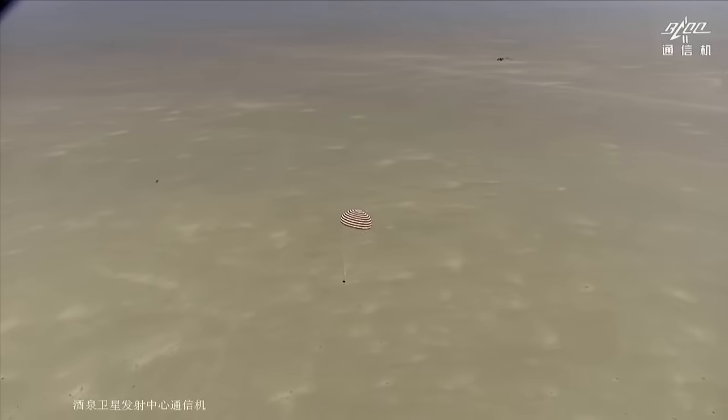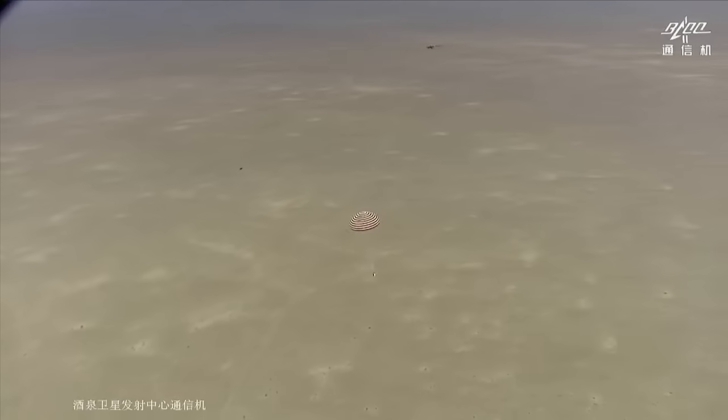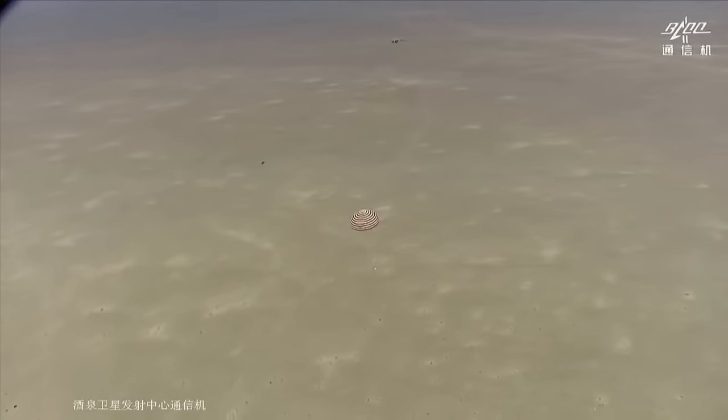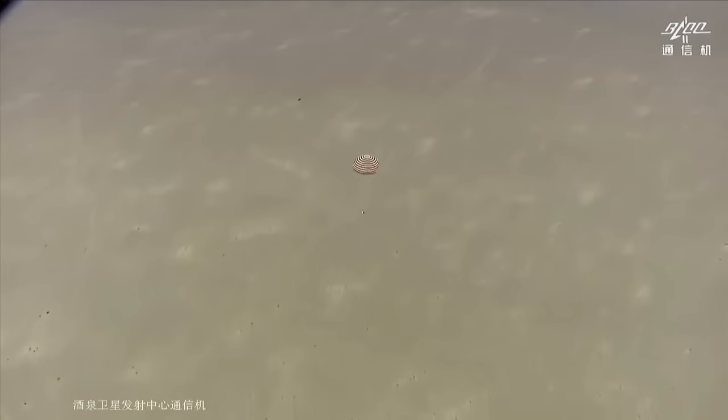We will be seeing some. I believe it will touch down within several seconds. So it has to be very light, because they obviously don't want to carry any more weight than they need, right?